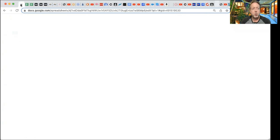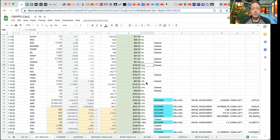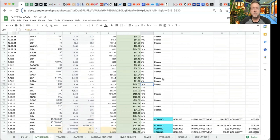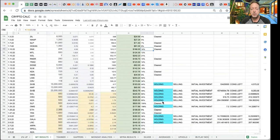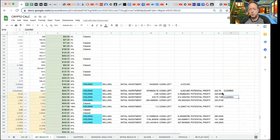So CRO, let's go take a look at it. Here's where I bought in. You can see here that I've got a number of coins that have cleared lately. All these are cleared and I'm just waiting for these other ones to swing back. And I've even got three more down here that have cleared. And CRO, did I mark it? I can mark CRO as cleared.